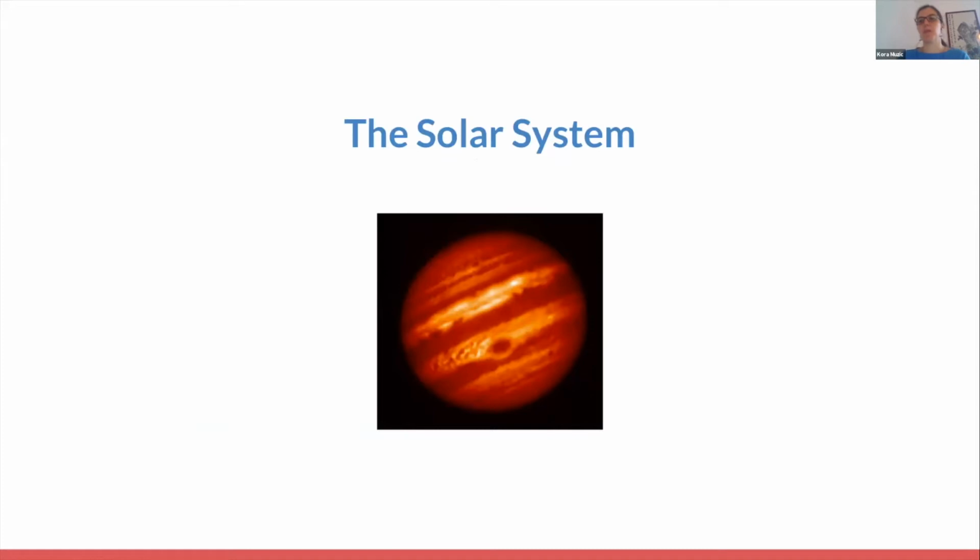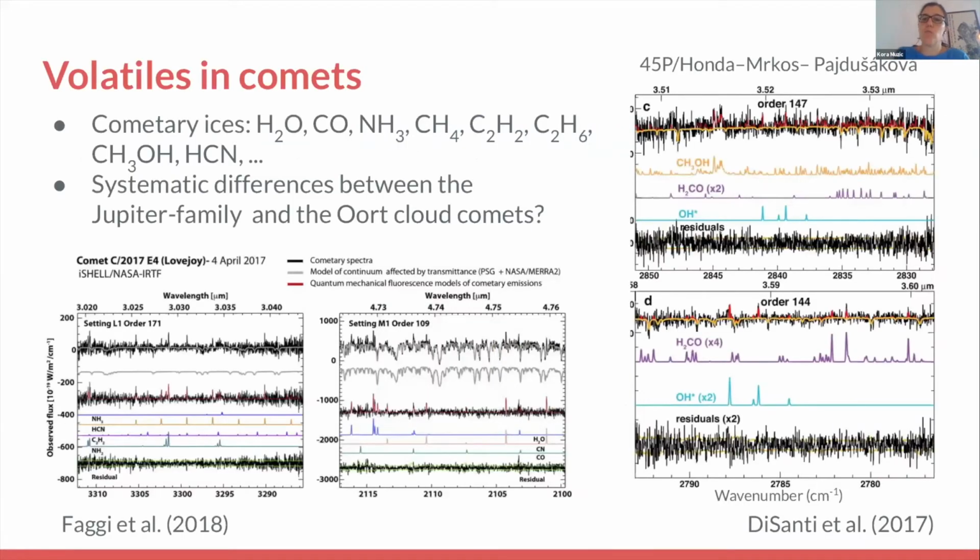The first topic that I'm going to cover is the solar system, and I will start there with the small bodies of the solar system, and in particular with the comets. Comets, as well as asteroids and trans-Neptunian objects, are all survivors from the early days of our solar system and the planet formation process. Now, comets may be responsible for replenishing the inner part of the solar system with all these kinds of volatile species that I'm listing here.